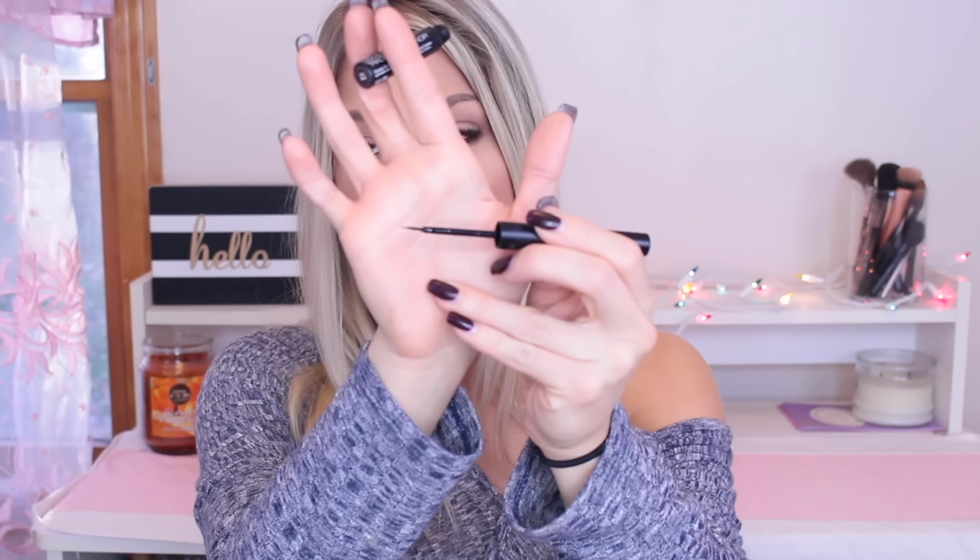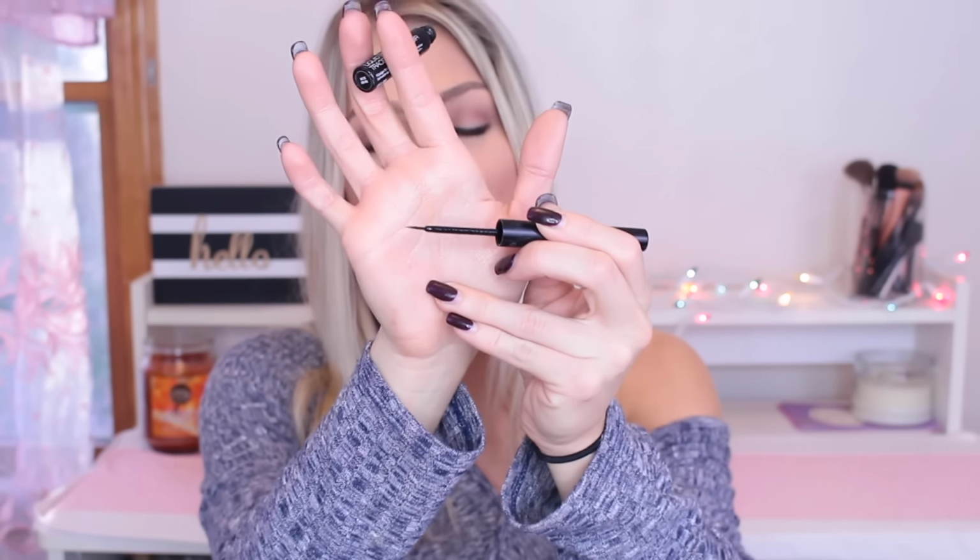Now, as for liquid eyeliner, this has become my all-time favorite eyeliner, and this is the NYX Collection Noir Liquid Black Eyeliner. It just looks like this, and it comes with just a tiny, tiny felt tip. Guys, this eyeliner is so good. It dries matte. It's so affordable. It's by NYX. Such a good company. This has replaced so many eyeliners.